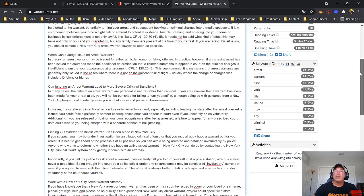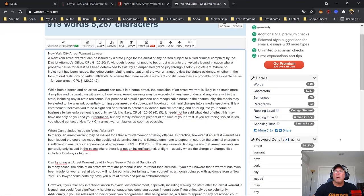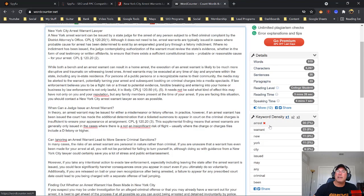And you will notice that in word counter, it says we have 919 words on this page. And the most popular words are arrest and warrant and New York City. See right here on the right-hand side?